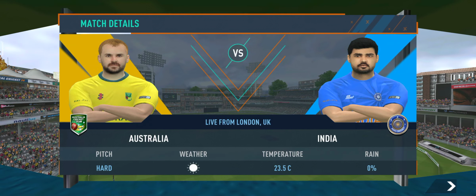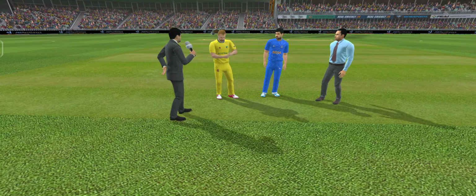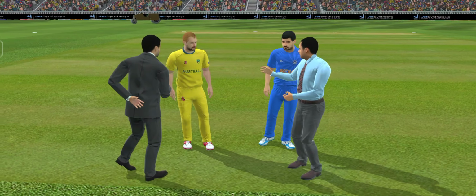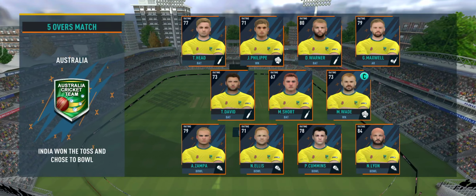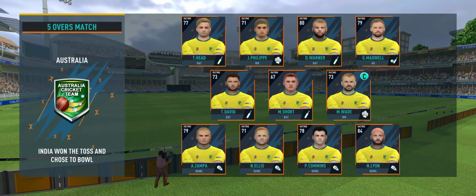Intensity game, it's a bounce. However, once they settle down, the ball will come nicely onto the bat. Captain has won the toss and selected to field first. These players will be taking the field today. Both teams look balanced and eager to perform.